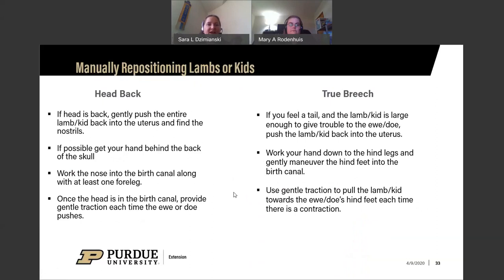So if the head is back, you want to push the entire lamb or kid back into the uterus. And then you're going to start looking for the nostrils or the jaw. And then, if possible, you're going to try to get your hand behind the back of the skull and work that head into the birth canal. The goal is nose first and one foreleg at least. And then once you get that head into the birth canal, you can provide gentle traction each time your ewe or doe pushes. So you don't want to pull unless she's pushing.